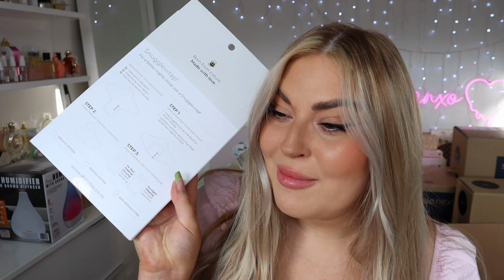So I'm going to keep it in the box for now. I will wash it before he uses it. Do I need to wash it before, since it is merino? I know sometimes with merino you don't need to wash it first, but I don't know. I'll probably wash it first, but I'm going to keep the box so I can remember how to use it.